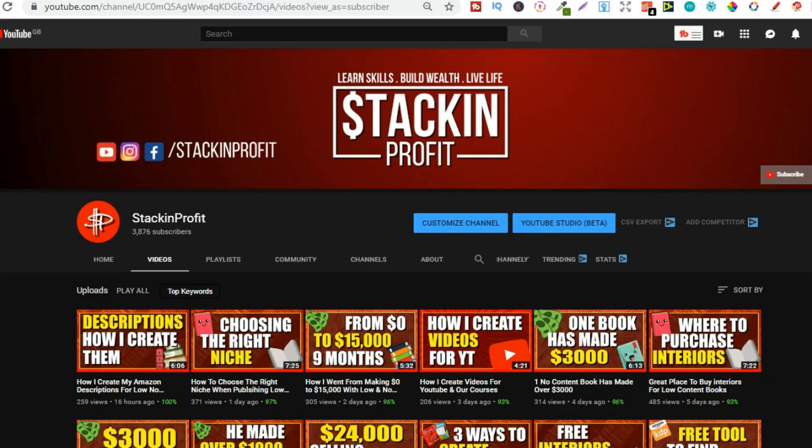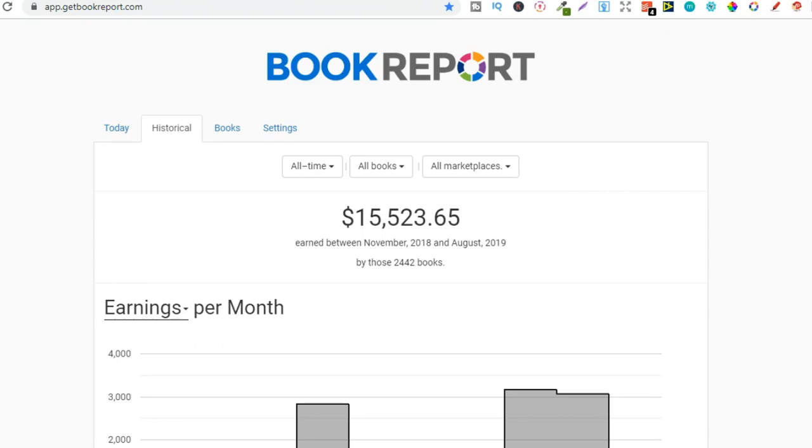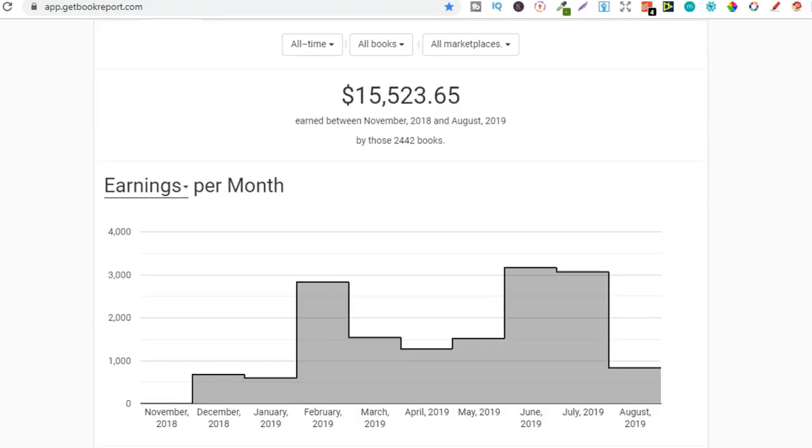So, making money as a beginner in print on demand. We're going to be talking about print on demand books because this is the easiest print on demand that anybody can do and start seeing an income pretty much straight away. So this is called BookBolt. I use this for the analytics of the sales of my books and everything else.